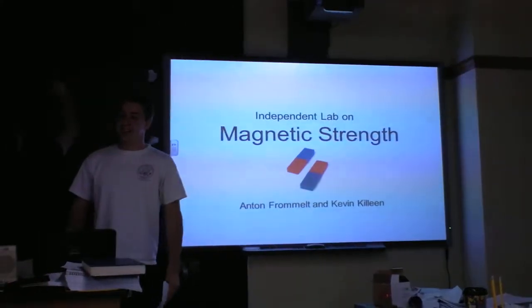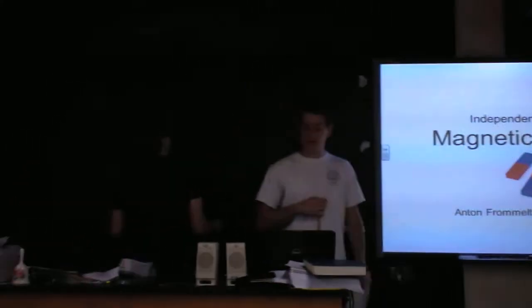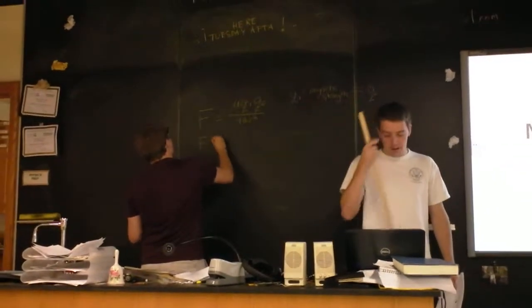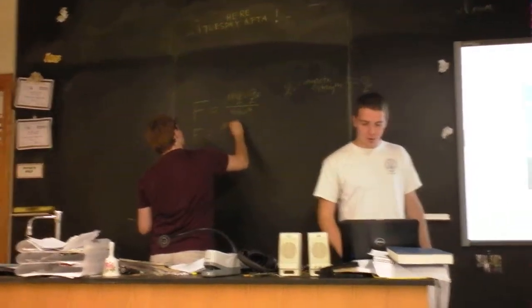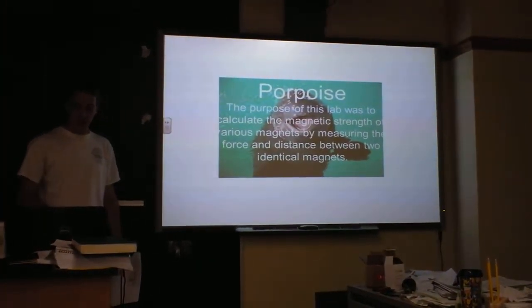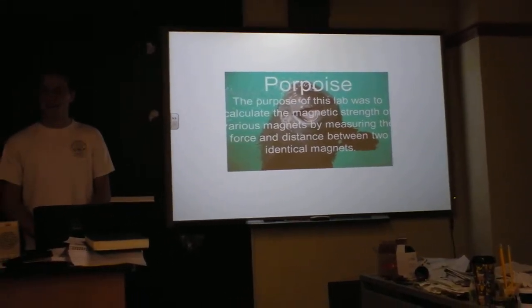Ladies and gentlemen, this is Anton Vermelt's and Kevin Colleen's independent lab on magnetic strength. Right off the tip of the bat, the purpose of this lab was to calculate the magnetic strength of various magnets by measuring the force and distance between the two identical magnets.